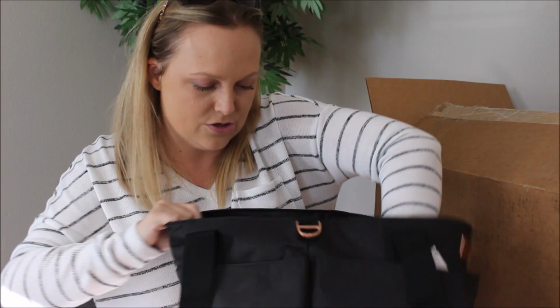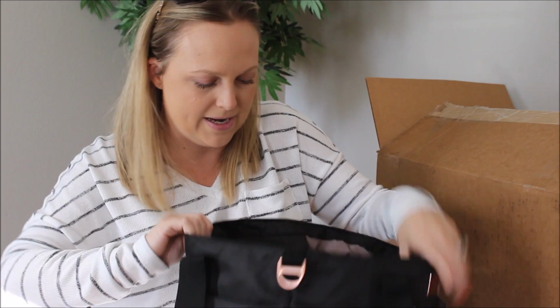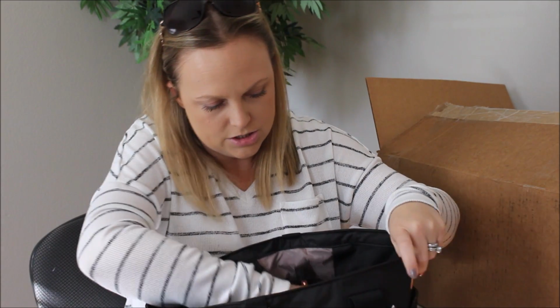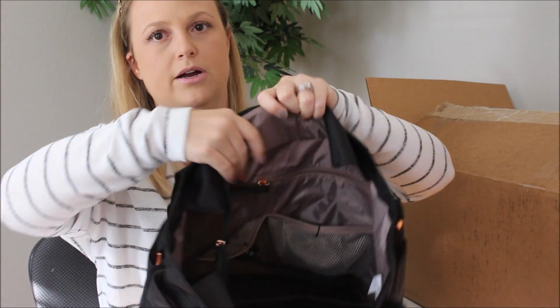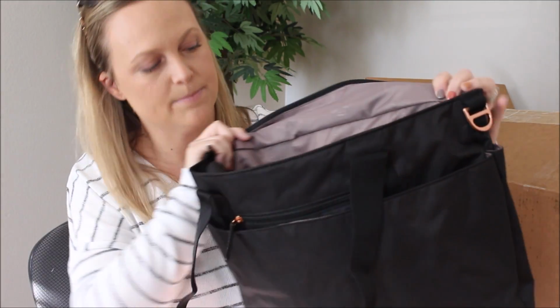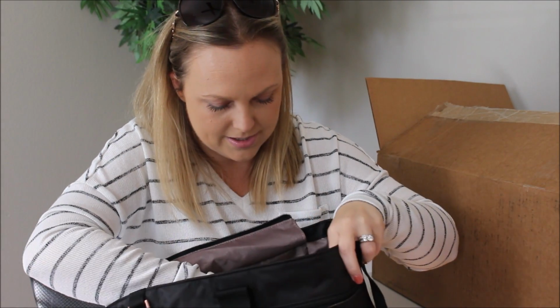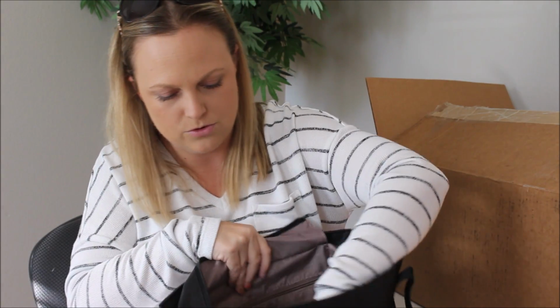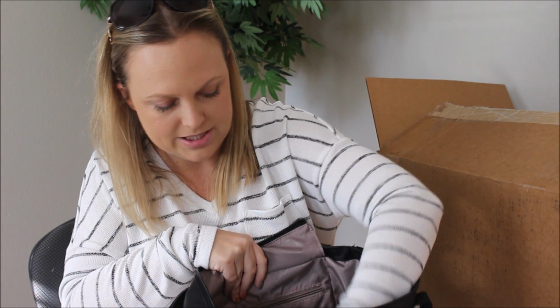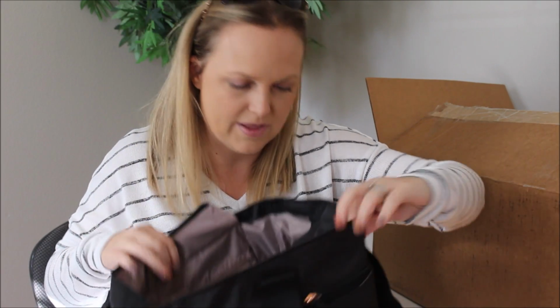So inside there's tons of pockets, which I was not expecting at all for this bag. You have a zipper on the inside here, and then you have elastic pockets as well as insulated pockets, which is really cool because you can put bottles or snacks, of course. But I really like that they're insulated because that will keep drinks cool and all of that. I really like that.